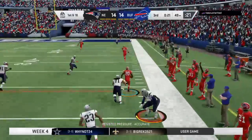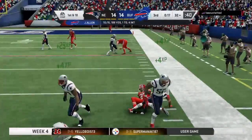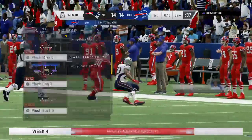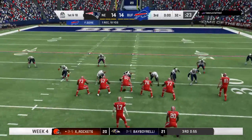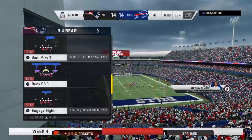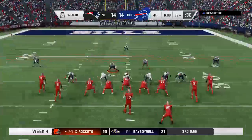It's complete. It's Gore. And past the 35, he'll be dropped a yard or 2 shy of the 30. Another nice gain. That's now 30 yards between those last 2 plays. From the 32 now, here's 1st and 10. And as they come to the line, they will not be able to get off another play as time has run out on this 3rd quarter.